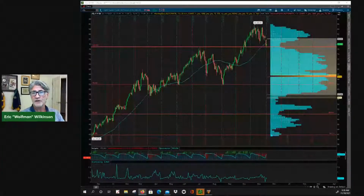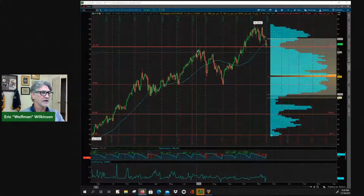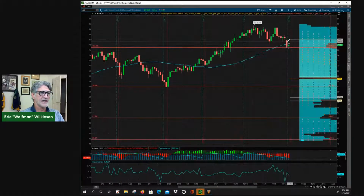Another thing we talked about, forgot to talk about yesterday, was the crude oil inventories number. That came in a little bit light. It was supposed to be a build of 1 million barrels. It came in as a drawdown of 2.1 million barrels. Now we saw the crude oil market really come off yesterday based on that economic data point.